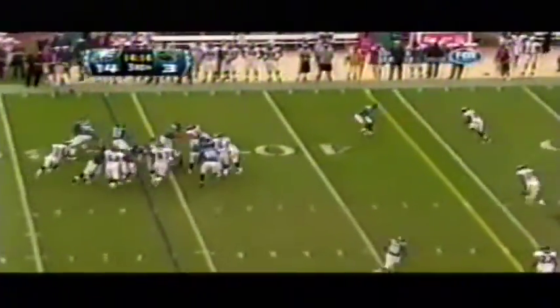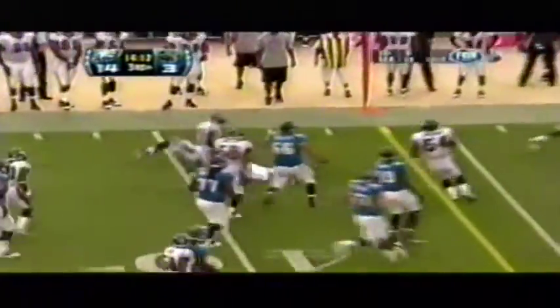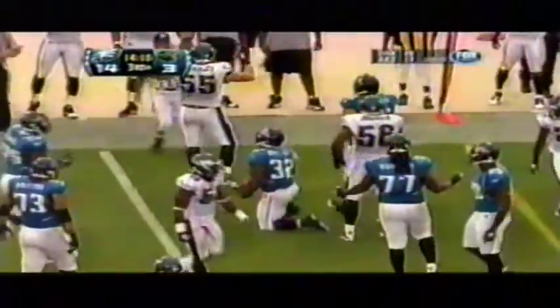Toss. Jones-Drew got it going early, turning the corner. That looked like he got up around the helmet. I don't see a marker down. Stuart Bradley on the tackle.